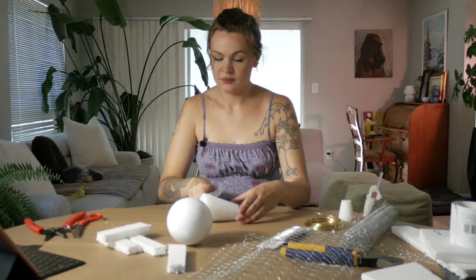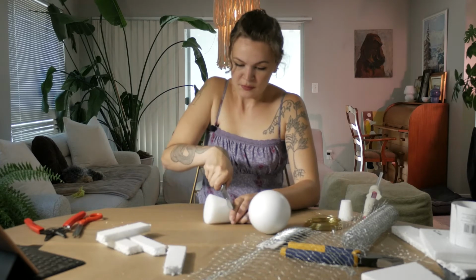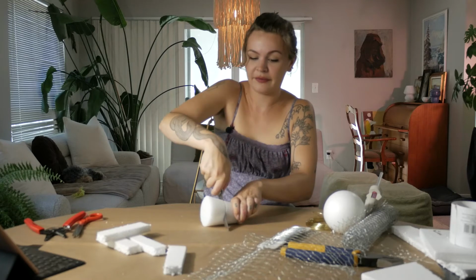I went through it with this thing. It was by far the most obnoxious and fiddly part of this project. It did make me go a little bit crazy. Really lost my marbles.